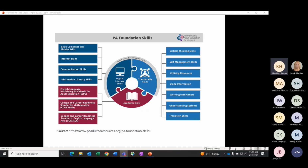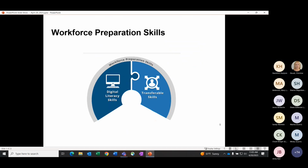So the PA Foundation Skills illustrate this with the label that combines the digital literacy skills and the transferable skills. We're going to take a closer look at both of these categories that combine to make up the workforce preparation skills. Next slide, please. You can see the band that combines these two skills shows that they are the workforce preparation skills, the combination of the digital literacy skills and the transferable skills. Again, these are especially important with integration into your classroom lessons, and it's also the integrated and contextualized component for integrated education and training, or IET. So that's where the workforce preparation skills are located on the entire PA Foundation Skills. Next slide, please.